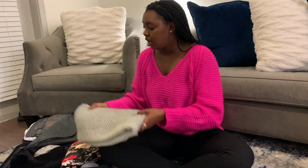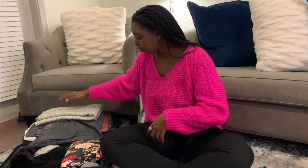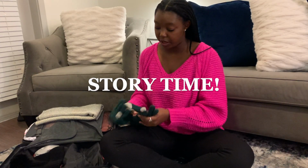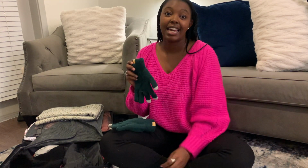So after everything's packed, I just lay it on top and it fits perfectly. Now, on the side closest to me on the bottom wheels, I have my pajamas. And then I have a pair of gloves, and these gloves actually have a story. They're actually from Ireland. I don't know if you can see that right there, but they're from Ireland.